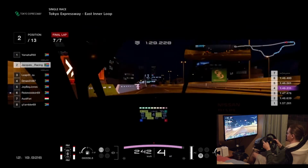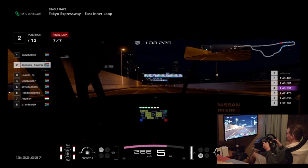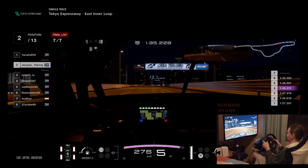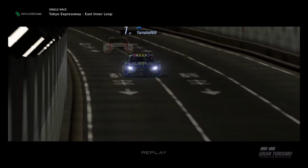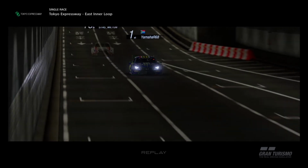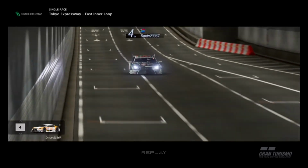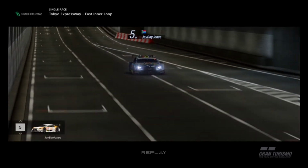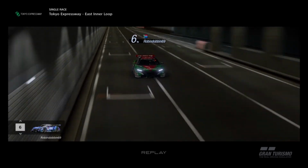So here we go on the last straight, the straightaway on the last lap. Looks like Yamaha is going to take it, and he does. Yamaha comes home in first place. Well done, well done. Myself in second, Leap in third, D-Man in fourth place, JB Jones in fifth, Robin Dobbin in sixth place.